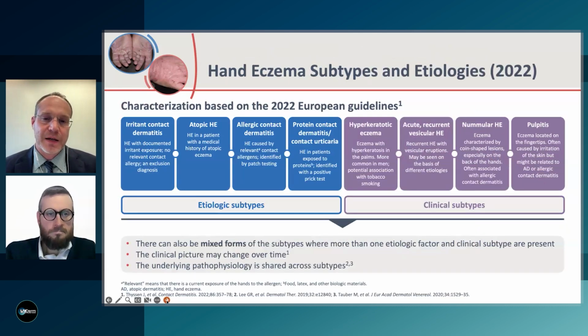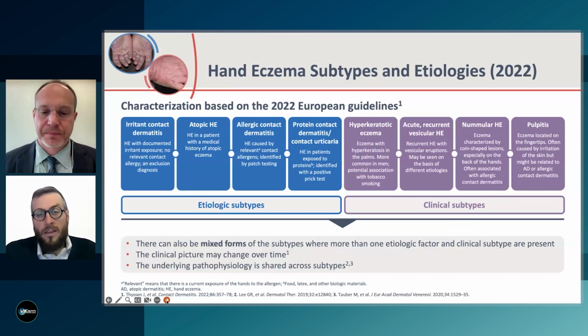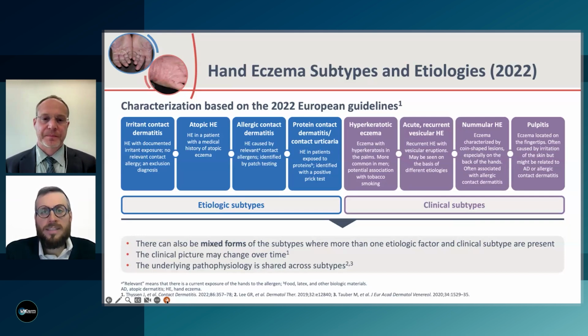So with that said, Jonathan, we've really touched here on how it presents. But what's really interesting is that hand eczema can be classified sometimes by the etiology or how it looks. Can you walk us through a little bit about how we characterize or classify these hand eczema subtypes? Yeah, so this is where it starts to get a little bit more complicated and arguably a little fuzzy.